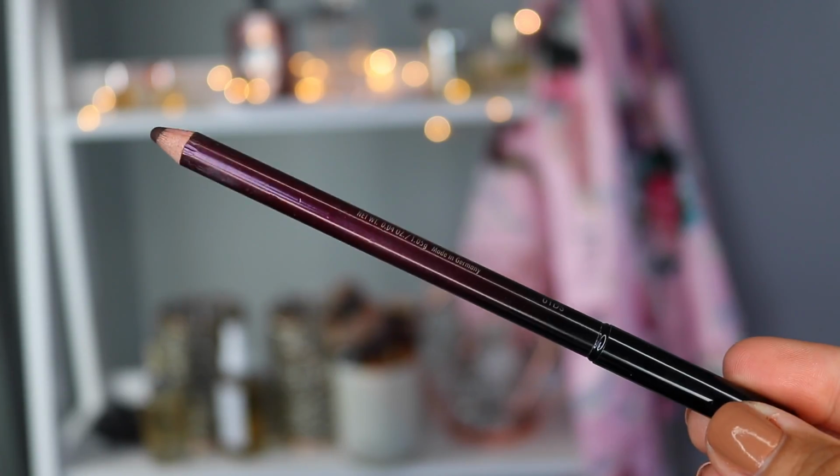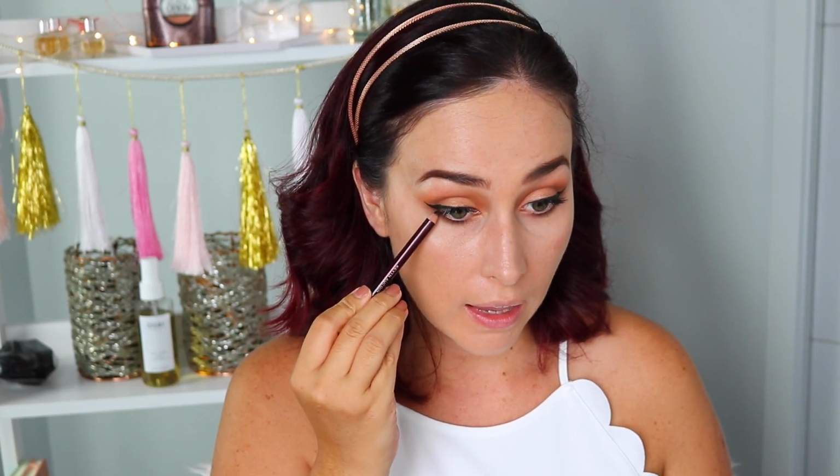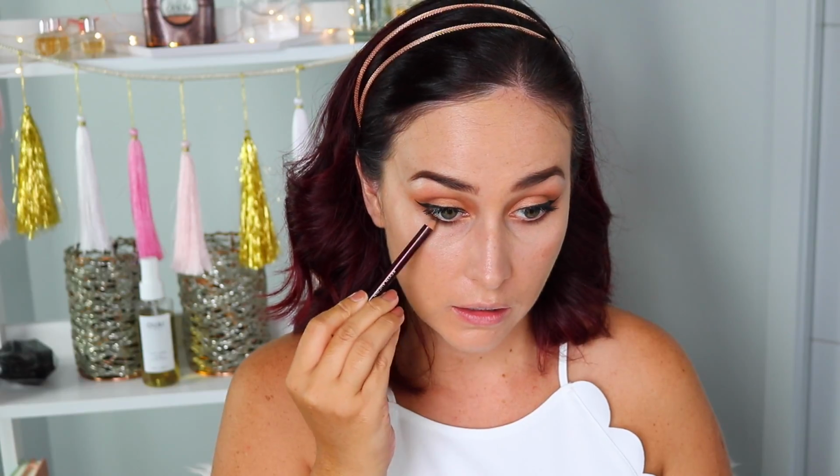So before I apply any mascara to my lower lash line, I just want to take a little bit of this Kevyn Defining Brown eyeliner pencil and just really lightly define that.